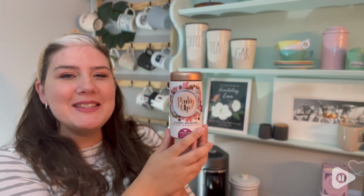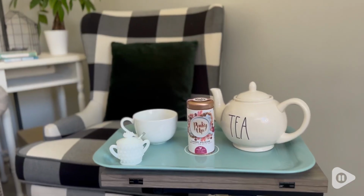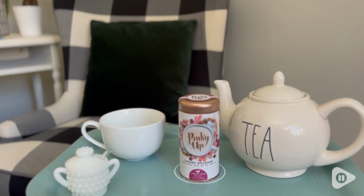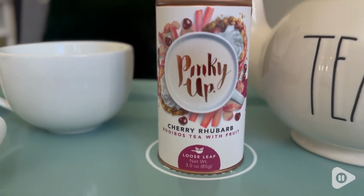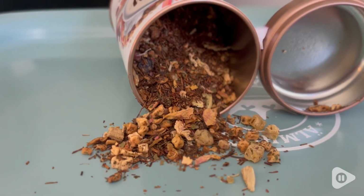It's Aqua WTI, and I really am loving this Pinky Up Cherry Rhubarb tea. It is a dessert tea, and yes, that means the tea is the dessert. That's how good this tea is. So Pinky Up decided, why not make tea taste like cobbler? And that's what they did. They made this delicious cherry rhubarb tea that's really sweet.